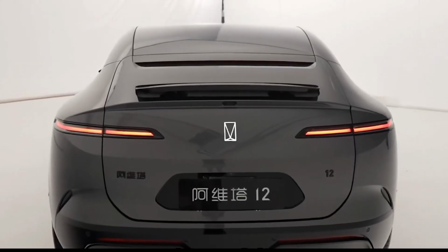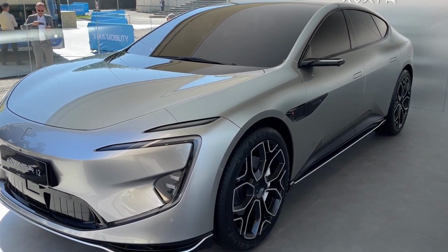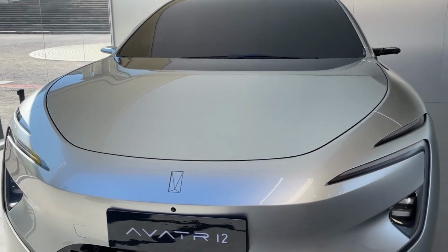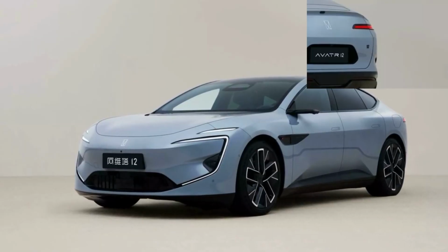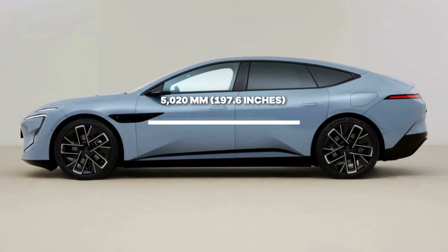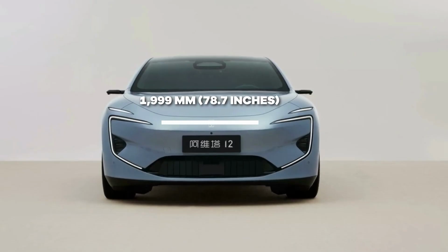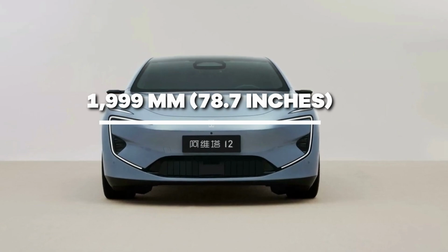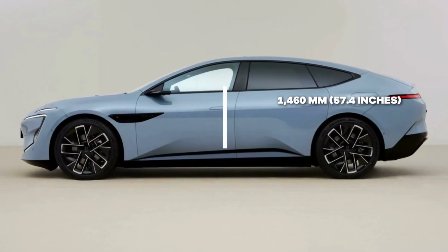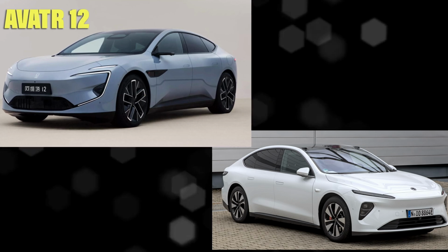But with the Avatr 12 about to step into the spotlight, you can expect some serious upgrades and styles. And the great thing about the Avatr 12 is that it's the brand's first ever sedan. According to the insiders over at China's Ministry of Industry and Technology, the Avatr 12 is no small fry. It stretches out to a whopping 5,020 mm, that's 197.6 inches in length, 1,999 mm or 78.7 inches in width, and stands tall at 1,460 mm or 57.4 inches, boasting a generous 3,020 mm wheelbase. To put it into perspective, this ride is even bigger than the Neo ET7.